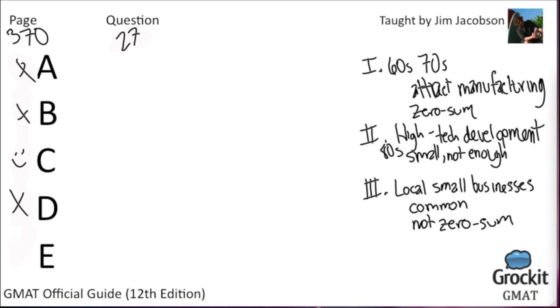E, they actively interfered with local entrepreneurial ventures. Again, that's paragraph 3 with the recent innovations. There were entrepreneurs back in the 60s and 70s, but there's nothing about interference or competition, so it's not E. Answer choice C is our correct one.